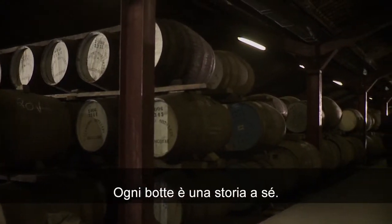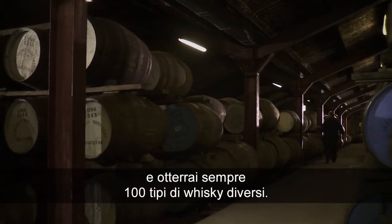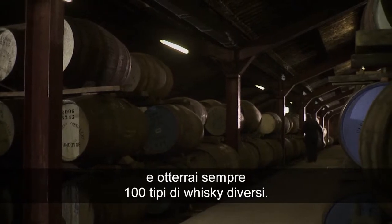Nobody knows what each cask is going to do, because you can fill 100 casks in a row and there'll be 100 different whiskies coming out of those casks.